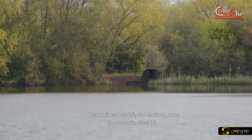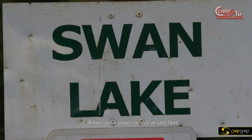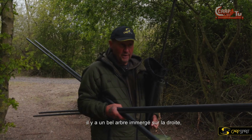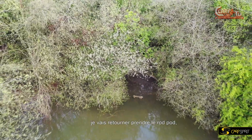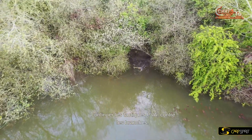So next to it is this one. I think Swan Lake, I think it's called, or something like that. But either way, you can see what we're up to. There's a lovely tree laying in the water to the right here. I'm going to whiz back, get the pod, stick our little PVA tactics up against the branches.